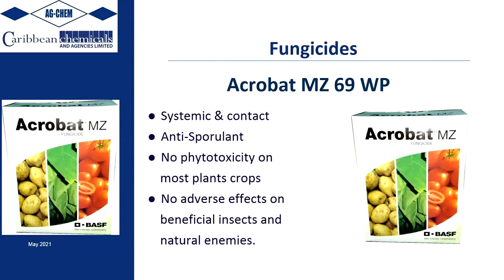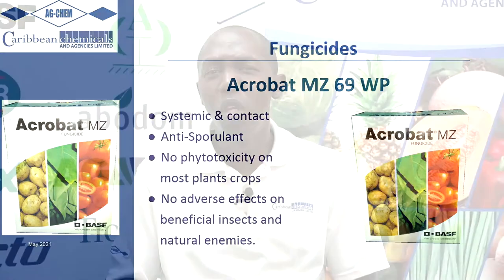The Acrobat, now 2-in-1 again. You'll be getting both systemic and contact. And I'd love for one of my participants to just type in the chat, what's the difference between a systemic and a contact fungicide? Anyone, just type in and let me know. And then I will share, of course, in a short while.